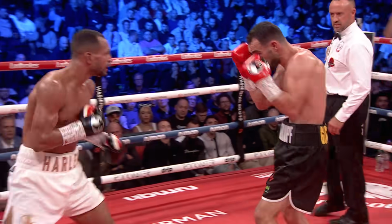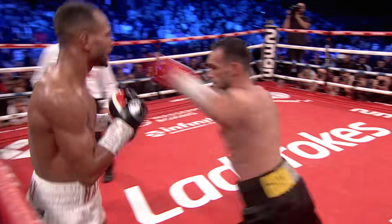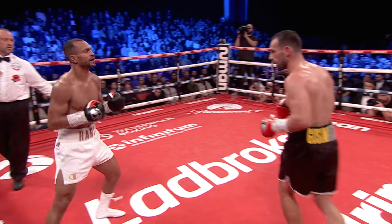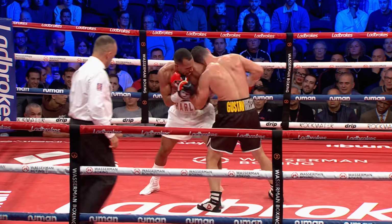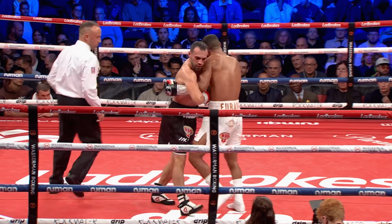Again, you've got to fire off it through the uppercut, then through the straight right hand again, like you did when you put Schwarzkopf on his backside. Lift the head out, it lines you up for that long right hand. Got on the inside there from Harlem Eubank.